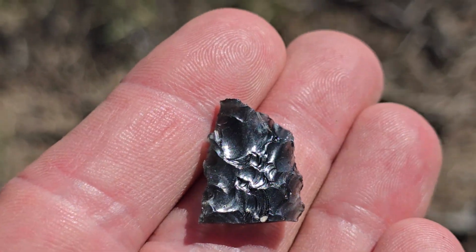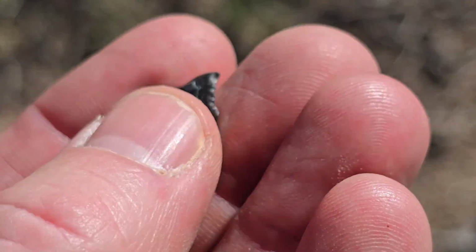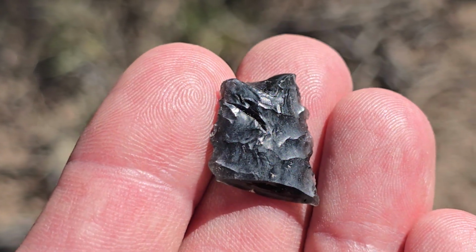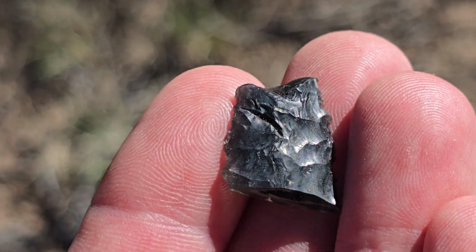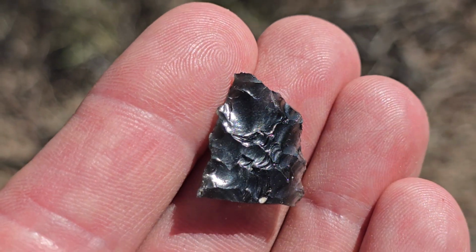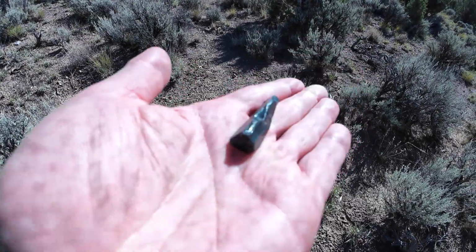Now obviously the side near my fingertips has been broken, and it looks like both sides have been broken, to be honest with you. I'm going to flip that over to get a better idea. See, it's a biface. It's been worked on both sides. I wonder how big that might have been. So this is a really cool artifact here. Would have been nice to find it intact. However, as I say, 95% of the time, maybe 98% of the time, this is what I find. Broken pieces.